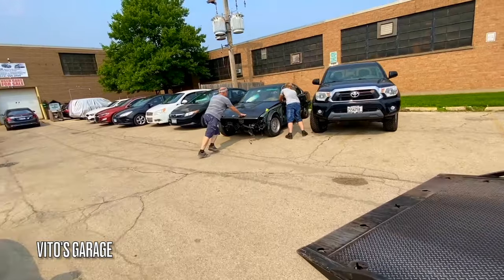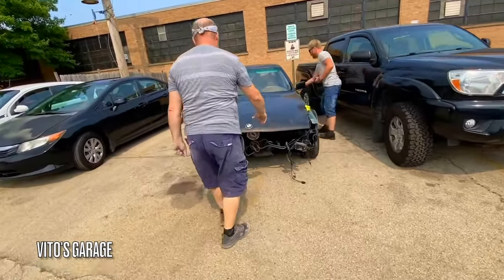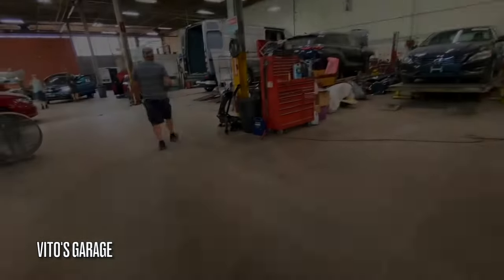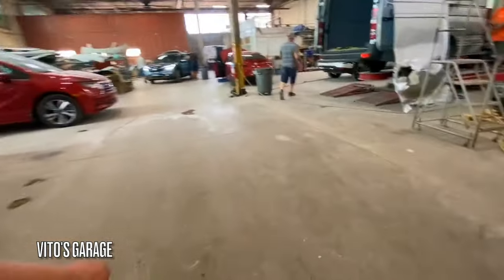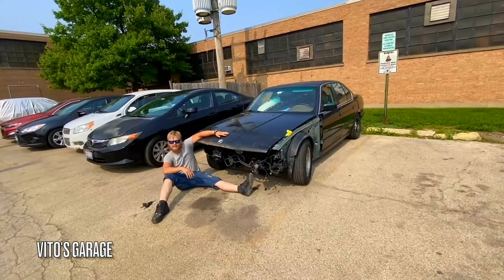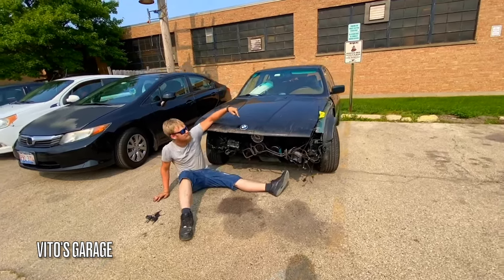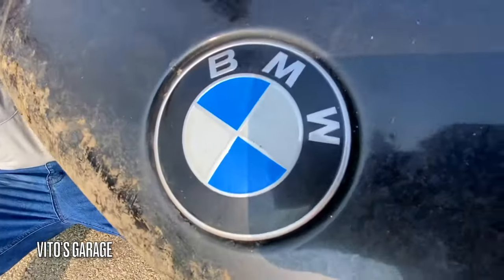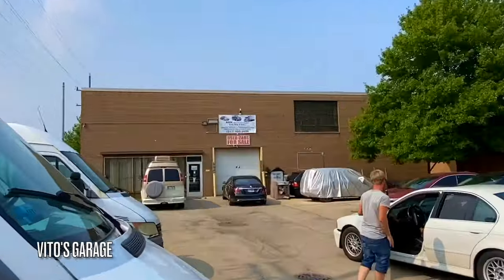Perfect. Sounds like a body shop, bro. Yeah. Nice. A lot of people working here. Awesome. Looking good. She's gonna be resurrected soon. Hell yeah. Get that badge in there. Got the badge. Shout out to these guys.